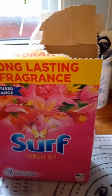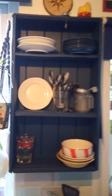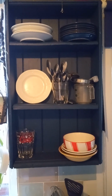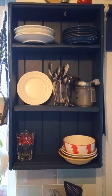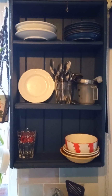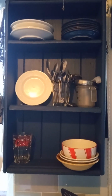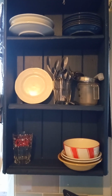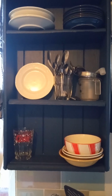How about making some things yourself? I made this shelf, just all little bits and bobs. This is a little bit of tongue and groove I had left over from another project. And the shelves themselves are bits of skirting board that I had left over, and I painted it blue with the paint that I already had because that's the colour of my living room. And there you go. It cost me nothing. It was all scraps, bits and bobs left over.